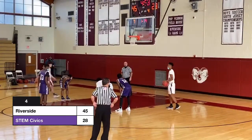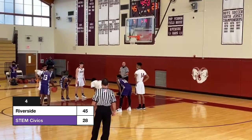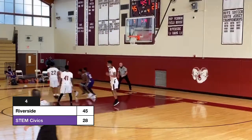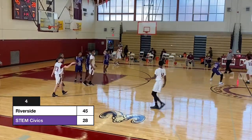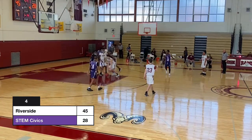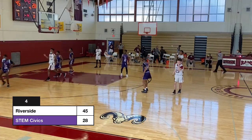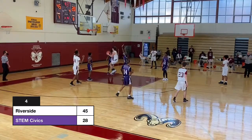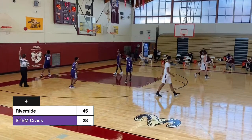And he misses the first. I can say that I am really disappointed at the free throws. I think I've seen 2 made free throws in the entire game from both teams. So to say that's something that both teams will need to work on going forward in the future is a bit of an understatement. An attempt at a reverse layup is missed, but Riverside gets the rebound. And we have a travel call on number 21, George.